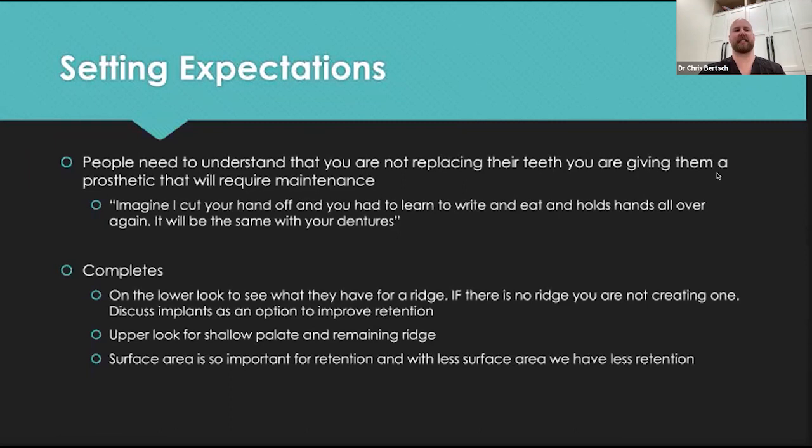So I always use this analogy. Imagine I cut your hand off and gave you a fake hand, a prosthetic hand. You need to learn how to write again, how to use instruments again, everything. Understanding that getting dentures is similar to that has really helped me manage patient expectations, because when you first start the conversation, setting that groundwork for the expectations is so important.